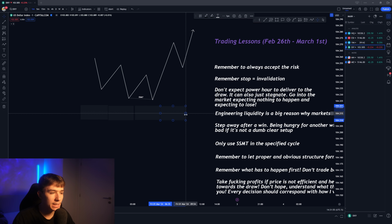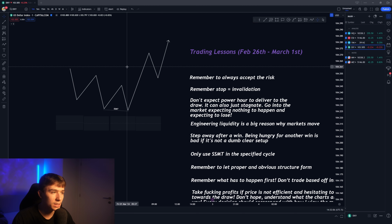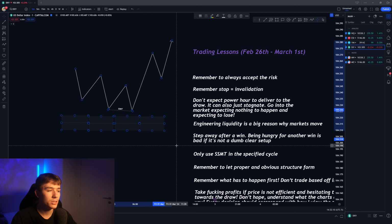So this is the New York session. So in the PM session, I should not use this SMT anymore. It already did what it's supposed to do. It reversed price and took out buy side, right? That's what I mean by that. You can cancel these SMTs afterwards, because too many things on your chart is not good, and this does not have any relevance anymore after this cycle ends.